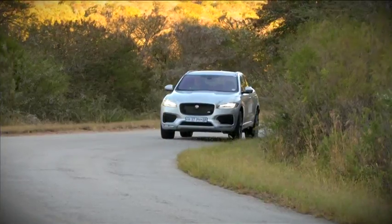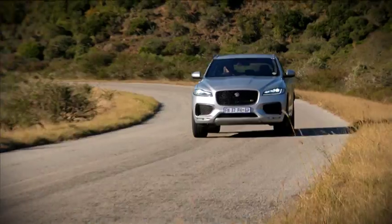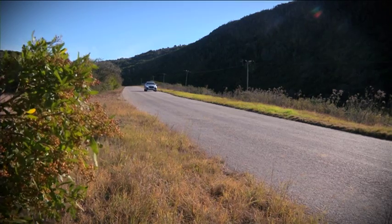And then of course there's the drive, ensuring you don't lose any of that sporting dynamic appeal of your brand. Well, Jaguar reckons they have hit the ball out of the park with the F-Pace.